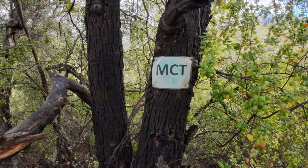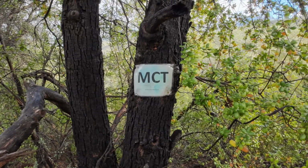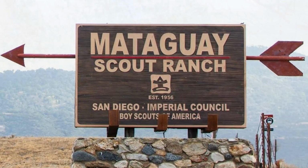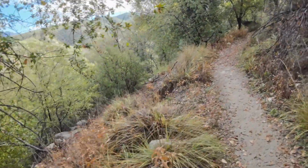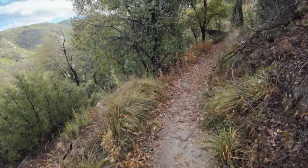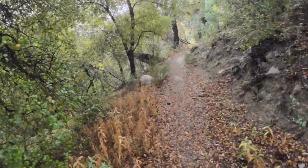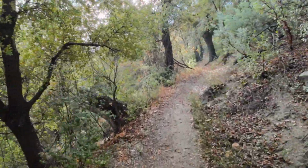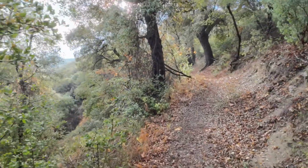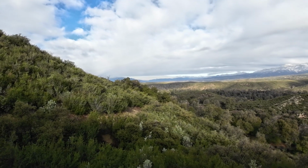Matagway Scout Connector Trail. So this must go to the Matagway Boy Scout Camp, which is further to the south. Didn't know this existed. Wonder if that goes all the way to the Matagway Scout Reservation. That's a long way from here, I think. I'll have to look that up when I get back. Meantime, I'm continuing south on the P.C.T. through the trees. Well, that is Mount Palomar to the left.